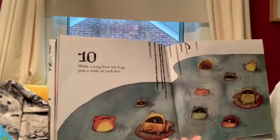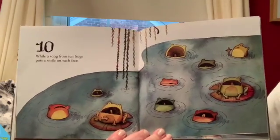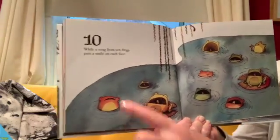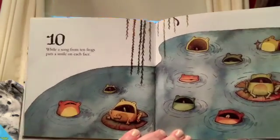While a song from 10 frogs puts a smile on each face, those frogs are singing out. Ribbit, ribbit, ribbit, ribbit. 1, 2, 3, 4, 5, 6, 7, 8, 9, 10.